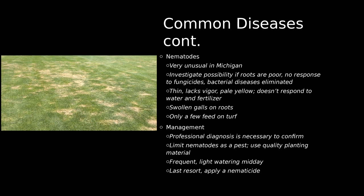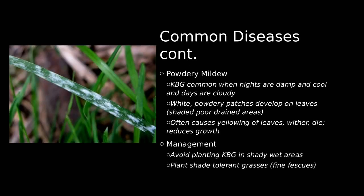So to me, that doesn't make sense, but okay. Then last resort, we want to apply a nematicide.